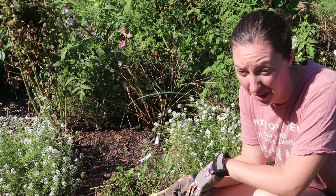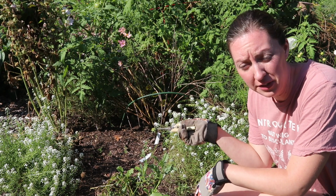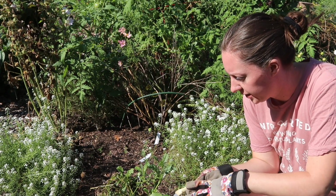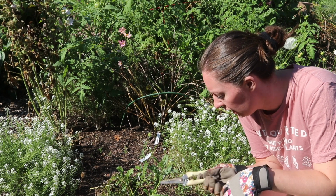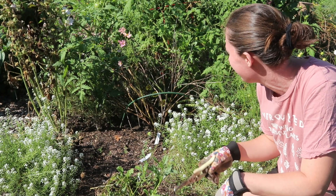Sorry, the sun is really bright in my eyes. I'm gonna work on these 2 flower beds here and the one next to it. I'm gonna tear out the ones that are just pretty much done. I might save a few of the dried heads on these for some seed saving. This is Scabiosa. I'm gonna tear this out. There's a couple of heads here that are dried I'm gonna save.